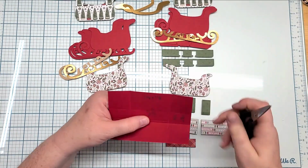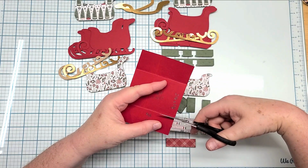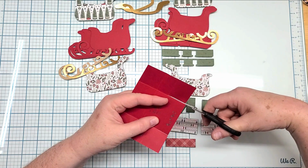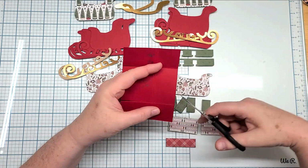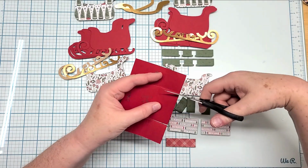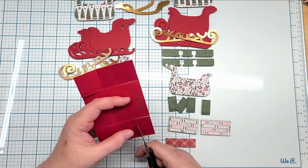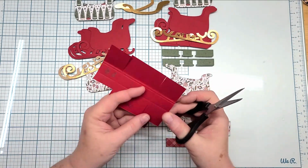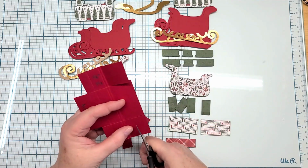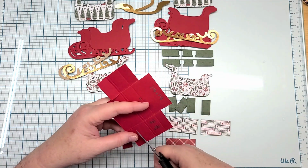I have our box, and what I'm going to do is cut on this side here, like so. I'm just cutting on the score line up to where the score lines intersect. And then I am going to go ahead and just take off a little bit of this since we don't need all of it. And I'm just eyeballing it. You don't have to trim it down if you don't want to, but I just think it's a little bit easier to work with myself.